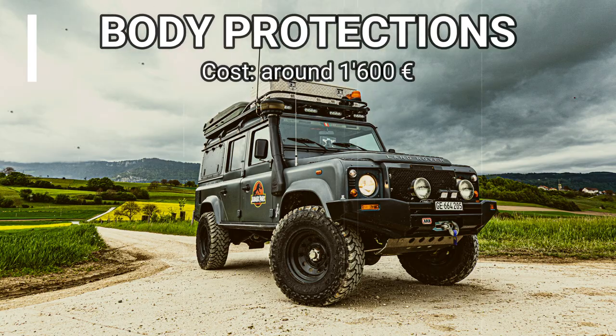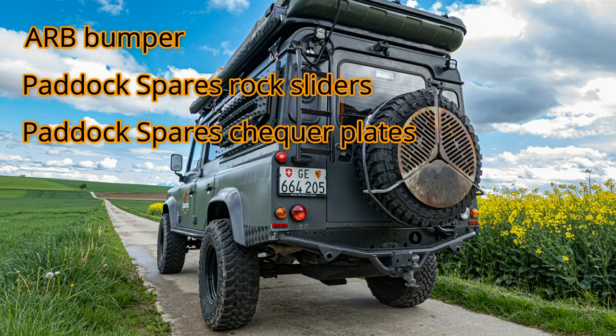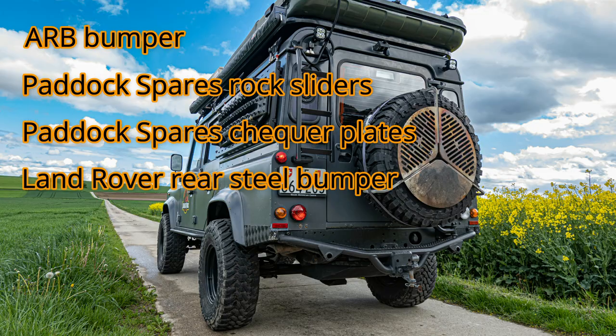Body protections, which include our ARB bumper, rock sliders, checker plates and rear steel bumper, for a total cost of about 1,600 euros.